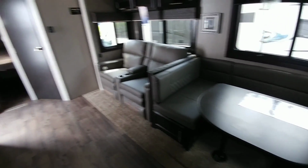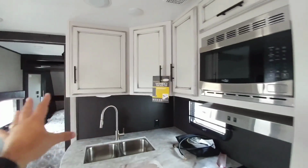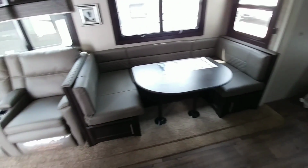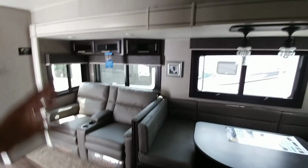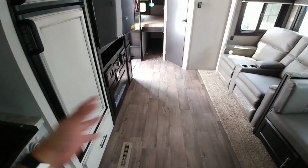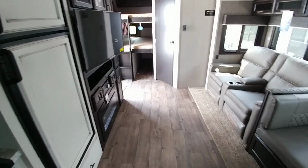Overall, there is a lot of storage in here as well. You have tons of storage right there. You have more storage under the seats here. You have a lot of really nice cabinetry up here, nice drawers down here, a very residential feel to this area. And there's a tremendous amount of room here. There's only one main slide on this unit, which is right here, and it really gives you all this space that is usually something you would see with opposing slide units.